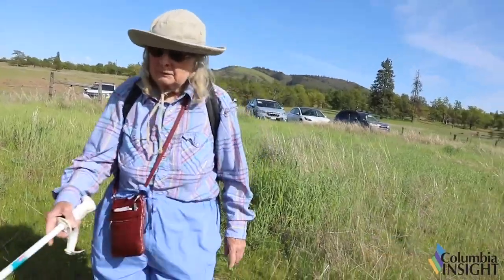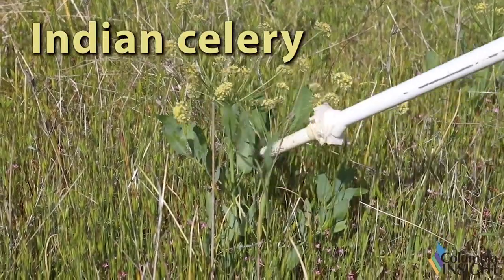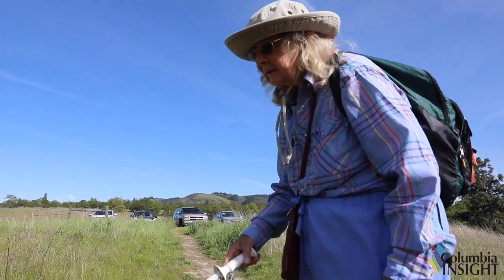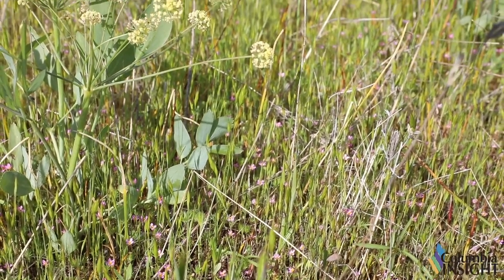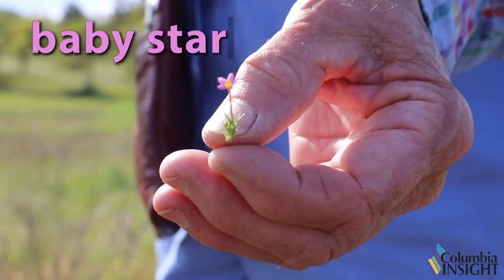These little flowers with yellow balls here, that is Indian celery. And then another thing we have native here is look at all these beautiful little purple flowers. See? Those are called baby stars. Aren't they sweet? All this was so developable, and I thought it was going to become 5 and 10 acre farmettes. I was very worried about it.